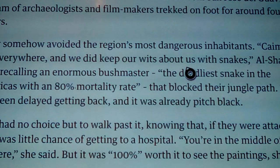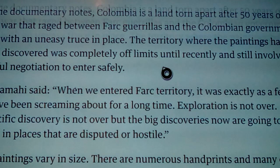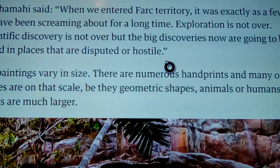She says, when you're here, there's no hospital or anything. You're in the middle of nowhere, but it's 100% worth it. They had to worry about seeing a snake. Again, they had that FARC territory and these hostiles that are there.